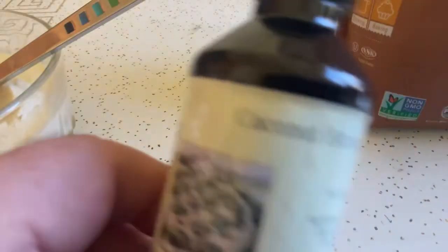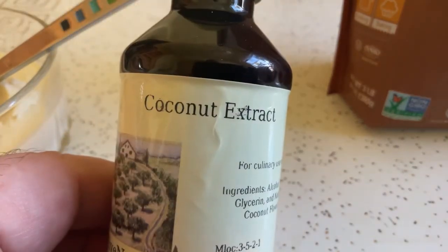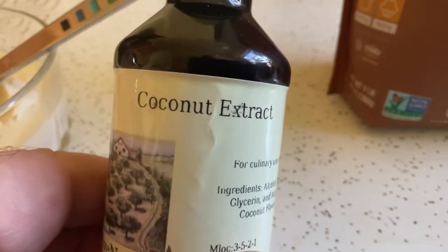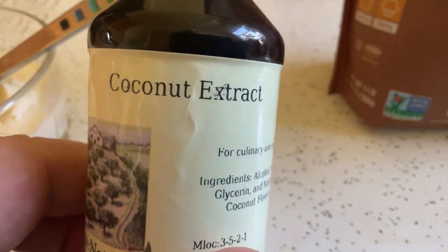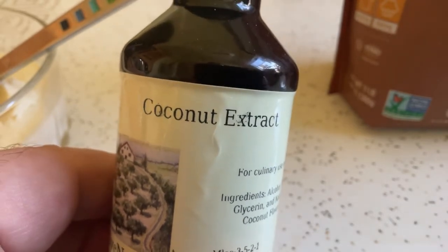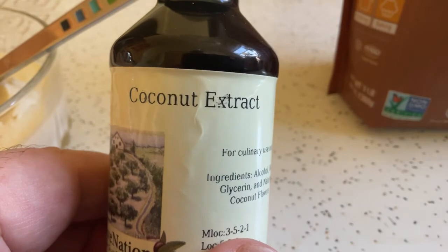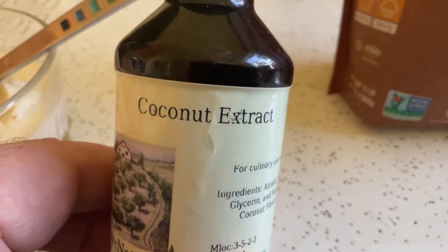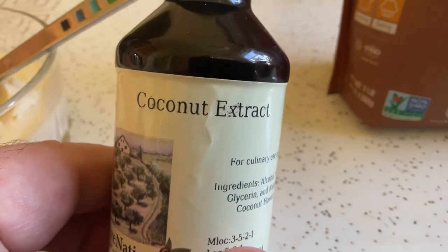And I have found if you put the coconut extract in towards the end of the cooking, and not let it cook for more than a couple of minutes, you get more benefits from the extract. It kind of cooks out. And for those of you who have used vanilla extract, I think it's very similar. If you put it in towards the end, you get more of the flavor.